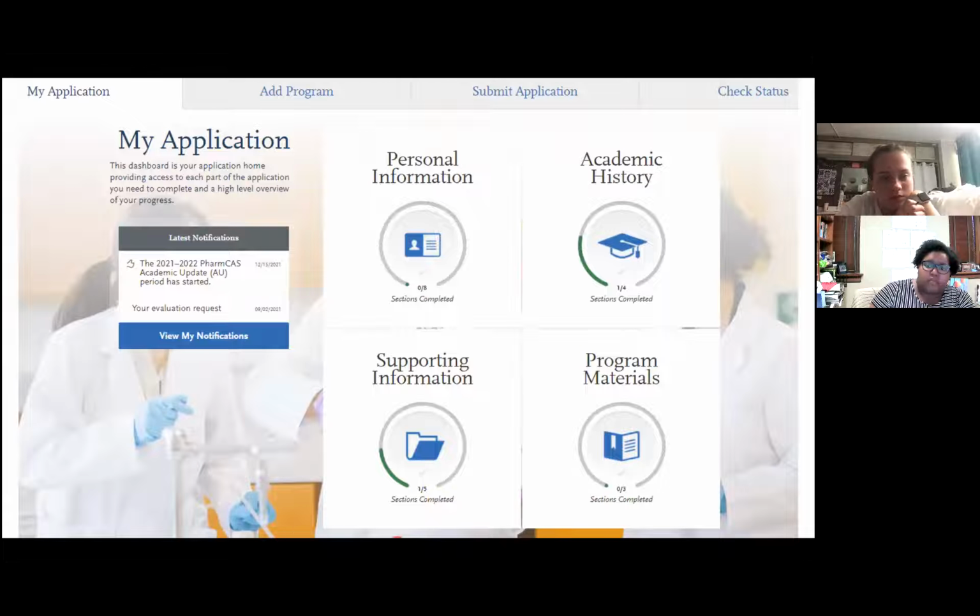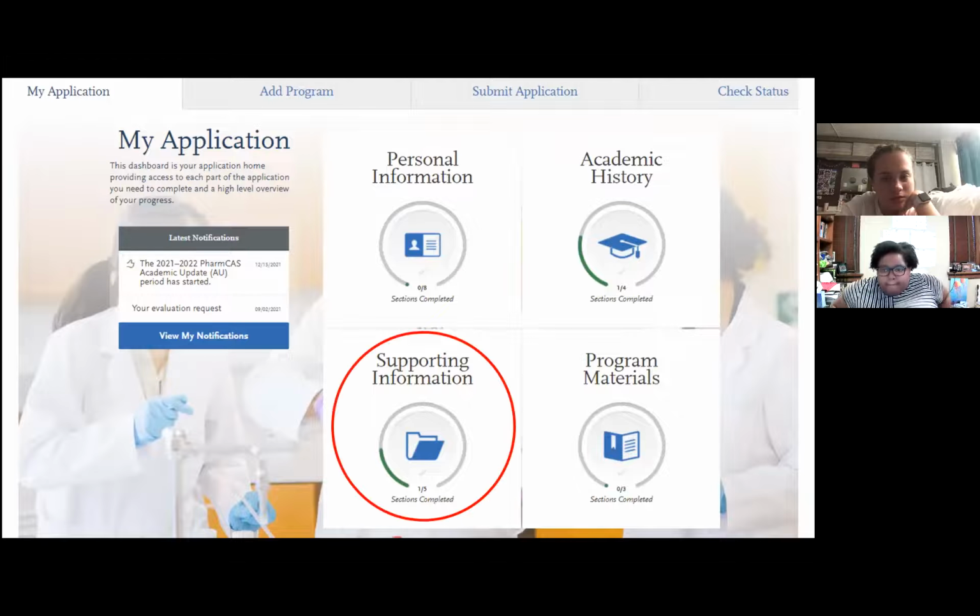So going back to the application quadrants, let's take a look at a few portions of the supporting information section. Before I move to the next slide, within this quadrant, a lot of the sections are going to be optional. That's things like experiences, achievements, licenses, and certifications. However, we encourage you not to leave those blank. Schools want to know about your accomplishments, your healthcare experiences, work experiences, extracurriculars, and so on. So don't miss that opportunity to stand out in the crowd and showcase your successes to schools.